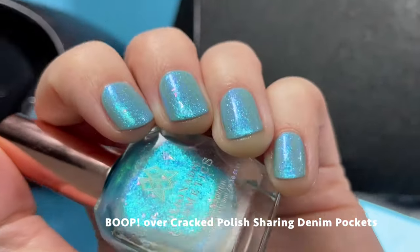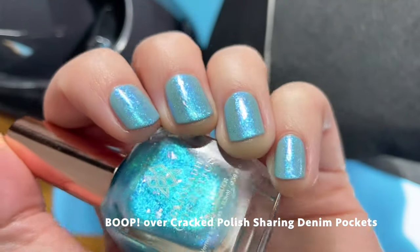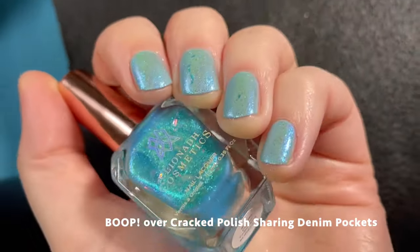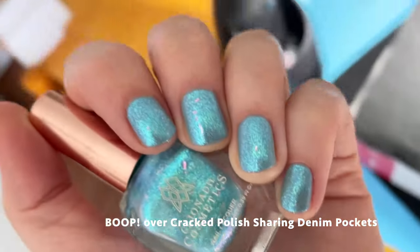These nails layered together are making me think of the ocean, and yeah, I'm getting kind of desperate to be by the ocean.